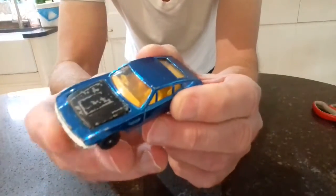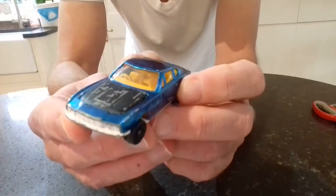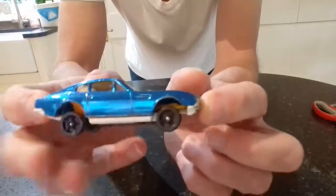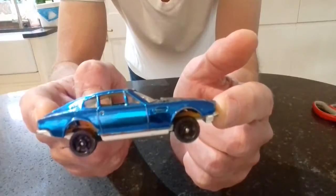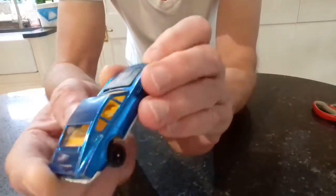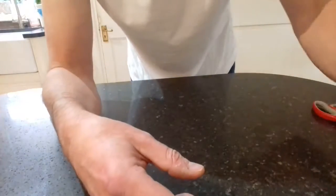It's a shame. They obviously planned to bring it out to tie in with On Her Majesty's Secret Service, but for reasons unknown, they decided not to. But I'm classing that as the first On Her Majesty's Secret Service DBS from OHMSS, so yeah, lovely car. There we go.